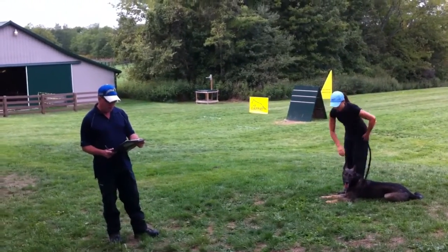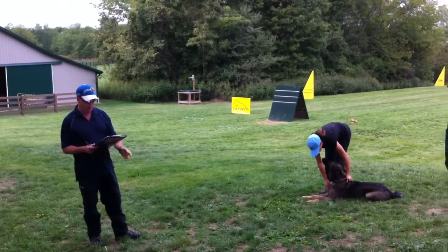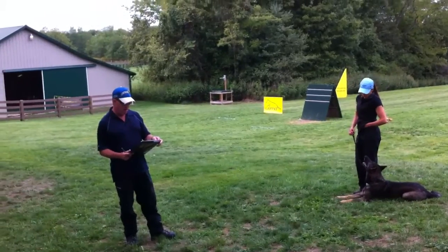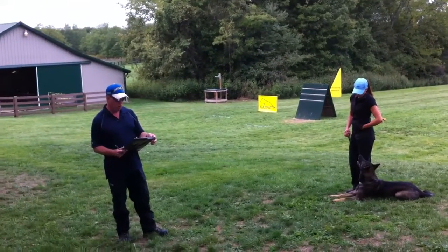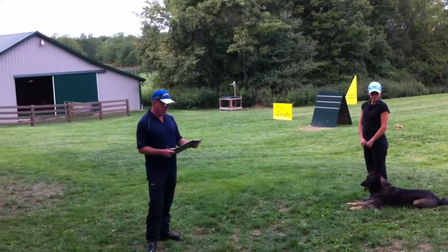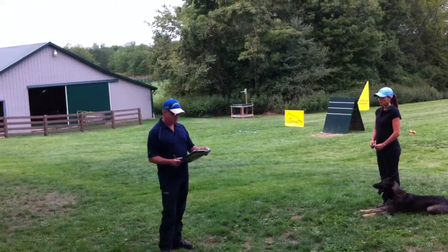Retrieve on the flat. The basic is correct, the throw is good, the dog goes out with good speed, he picks it up cleanly, he comes back with good speed, but he's not actually sitting in front. And then the hold should be firmer, the release is okay, and the finish is correct. It's a good. And then this is where the wheels start to fall off.